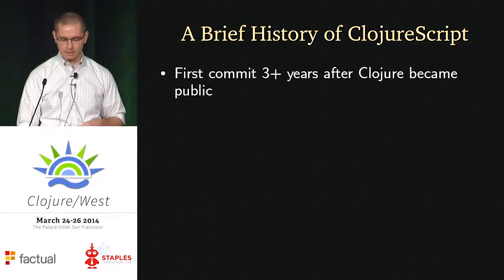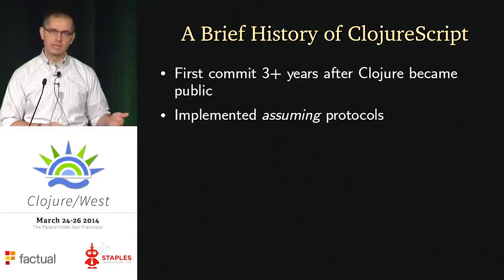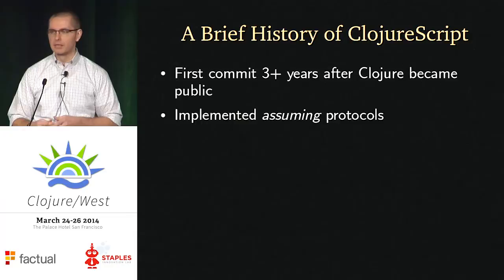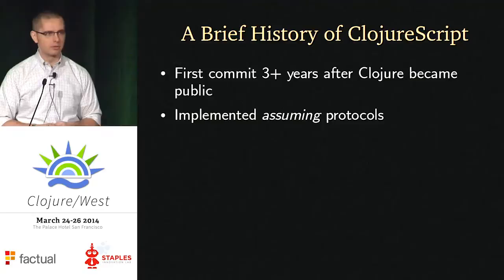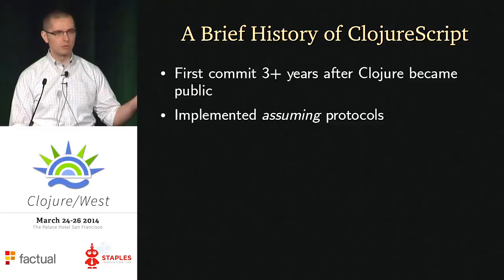And the effect of that is that it was built with the benefit of all the experience that Rich and everyone else in the Clojure community had gained over those years in building Clojure, using it, and coming to grips with the strengths of it, as well as some of the weaknesses that one might want to address in a new language that had the same kind of syntax, semantics, and leverage that Clojure has. So, for example, ClojureScript assumes that protocols are available, whereas protocols in Clojure only landed, I think, in 1.3.